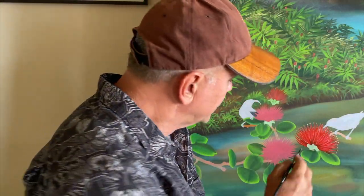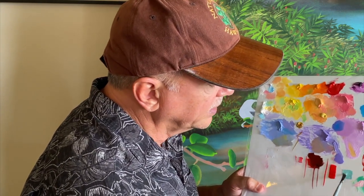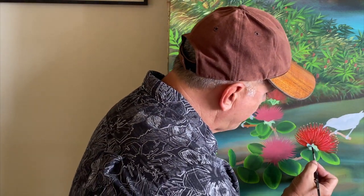Next, I'm going to color some of the seed pods here, and I'll take a white color with a little bit of an emerald green or a phthalo green. I got a little bit of pink in there too. And I'll paint these guys again.